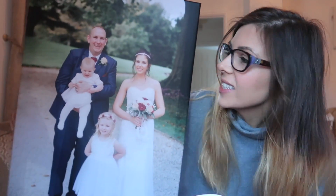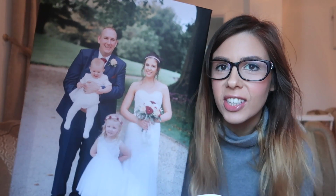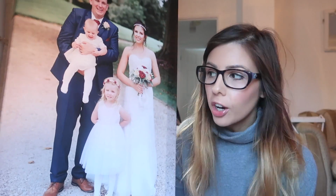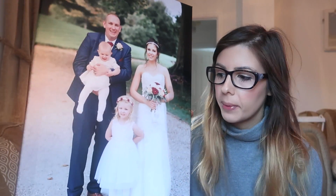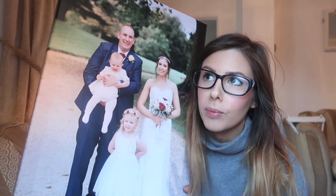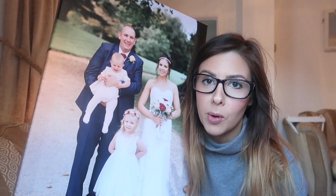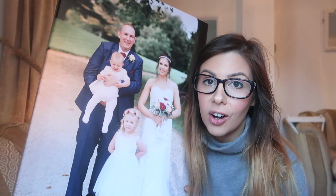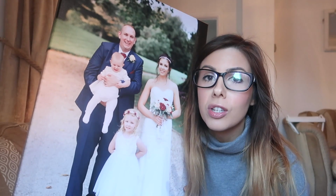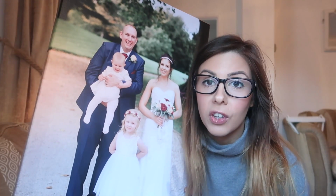So yeah, this is our canvas, and as you can see it's our wedding photo, and I really love getting things like this because they're just unique gifts that you can't really buy in the store. I chose this photo specifically because it's from our wedding day, which apart from the days the girls were born, is our best day of our life. And we were so grateful to have the girls there.